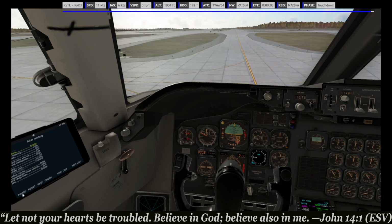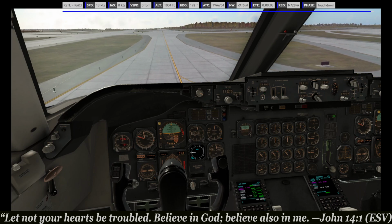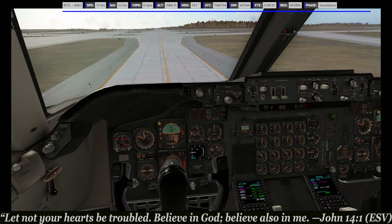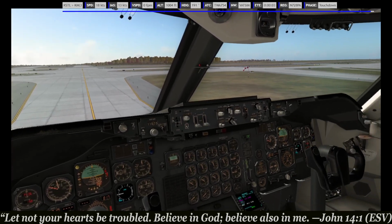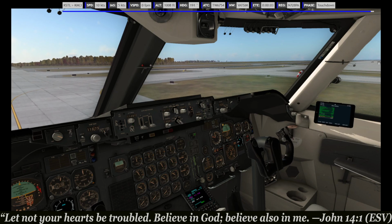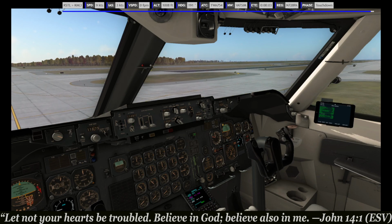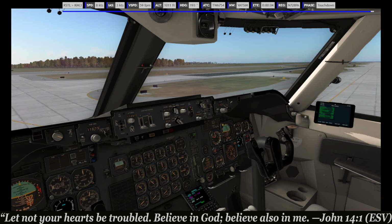After landing checklist. Brake pressure: check. Body gear steering: arm. Outer brakes: off. Ignition: off. Engine and wing anti-ice: off. Radar and transponder: standby. Flaps: up. Spoilers: down. Stabilizer trim: 7 units. Outflow valves: open. Pressurization mode selector: manual. Aft cargo heat: off. APU: check. Checklist completed. Now the fun part of taxiing in.